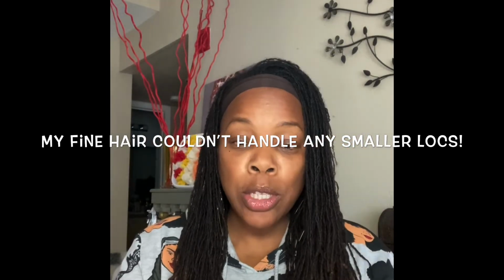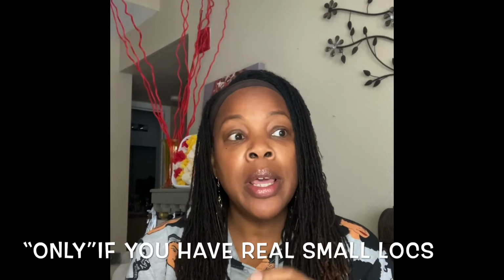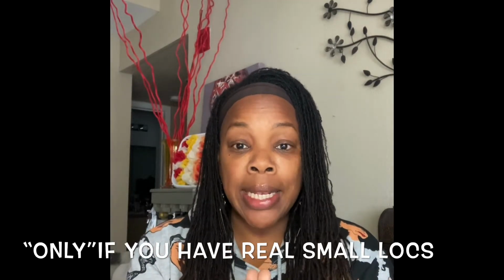I do know how to do my own retie, so that helps out because around my edges I can always tighten them before it's time to get another retie, so to say. But for someone who doesn't know how, you would probably have to get your reties more often. I do every 6 weeks. You may need to get them done a little more often because you don't want to lose your edges with those really, really tiny locks.